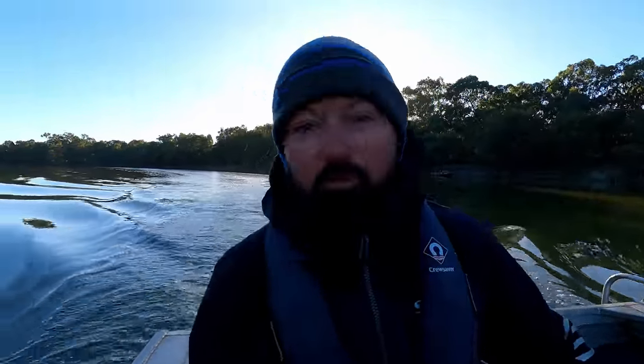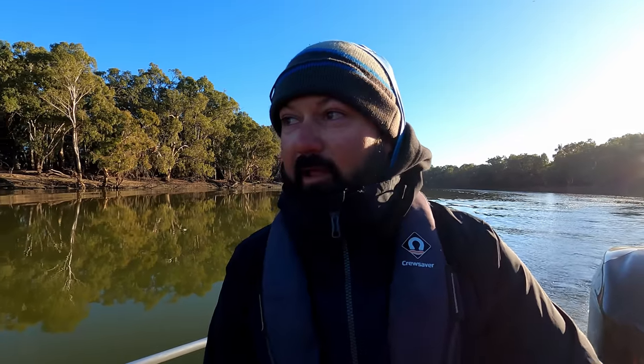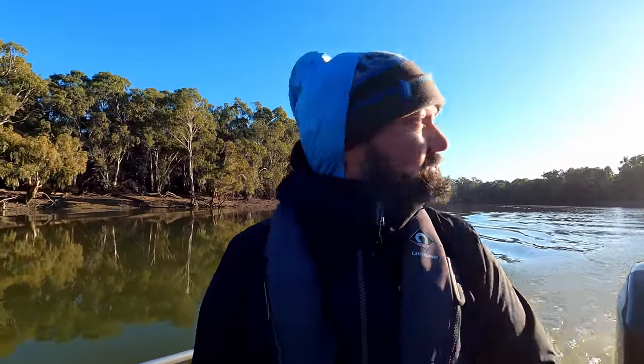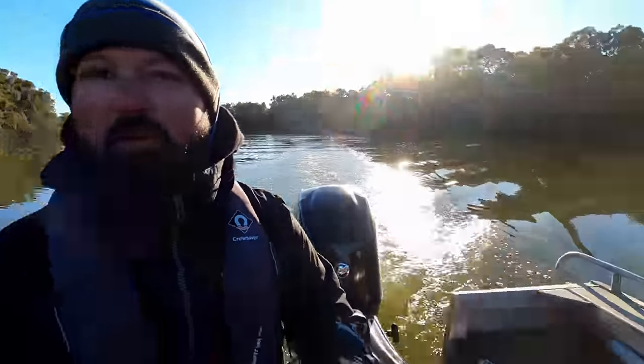Through the lock, water looks really good, flow looks really good. It's really, really cold. That was a really cold long cruise, but should be worth it. I'm just gonna start casting and hopefully we can catch a big one. Looks really good, great day for it.